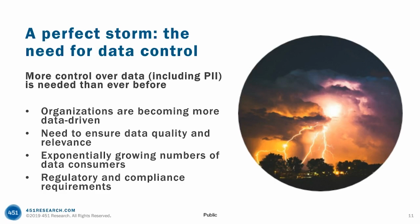And if you look at a data privacy, data protection regulation like GDPR, CCPA, or name your favorite regulation, at the end of the day, they're generally asking for better control of data as their core mandate. And there's some synergies here with ongoing business initiatives, because businesses also need to ensure data quality and relevance. So if you have better control of your data, that's going to be easier to ensure.